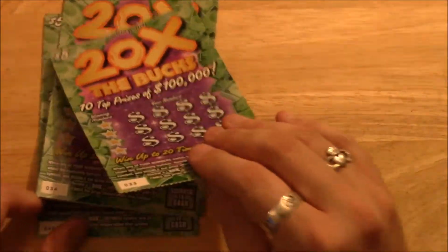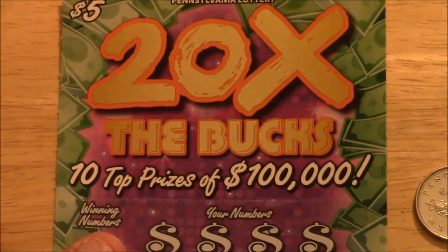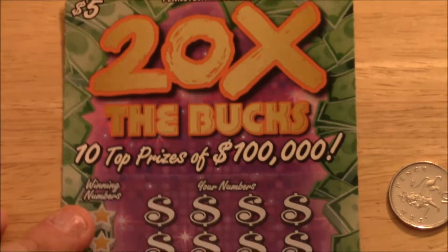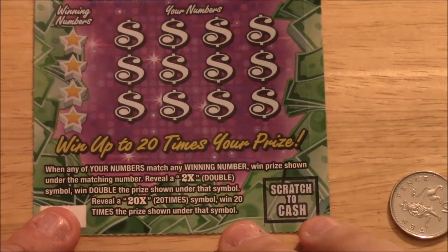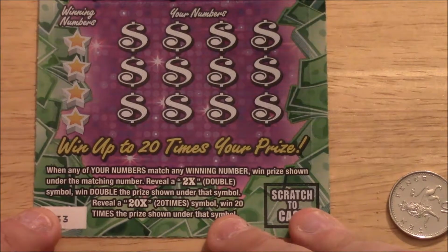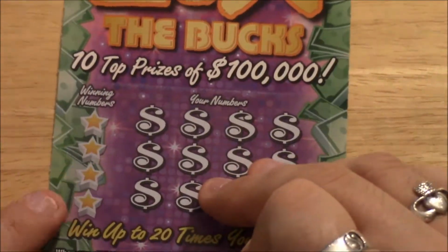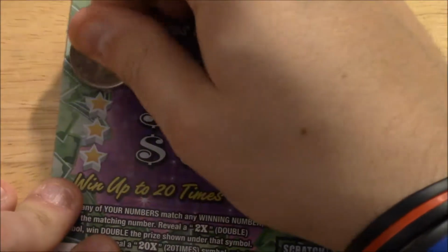So I'll show you guys how this one's played here. Nice shot at the top of the ticket here, guys. 10 top prizes of $100,000. So any of your numbers that match a winning number, win the prize shown. Reveal a 2X symbol, win double the prize. Reveal a 20X, win 20 times the prize shown. I would love to get a 20X sometime. I'd like to get any kind of multiplier, but we got 4 winning numbers and we have 12 prizes. So 12 chances to win, should I say.